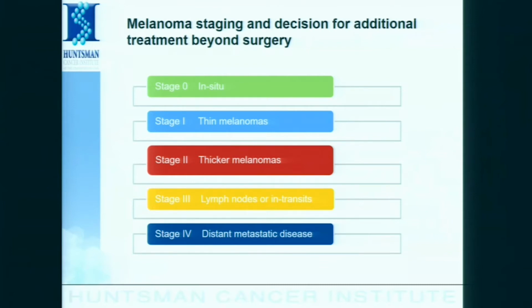But the whole purpose of doing this as far as getting accurate staging is that we're trying to identify patients that are really stage 3 melanoma, which is lymph node involved, but is not yet visible on X-ray or on our exam. Because these patients will be seeing a medical oncologist to talk about immunotherapy or these targeted treatments that are available.